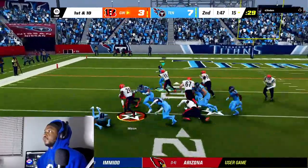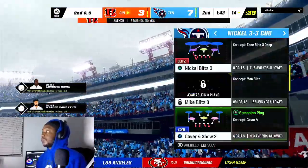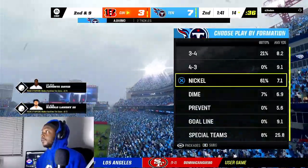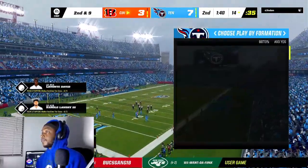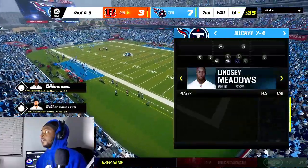Mixon with a 1st down carry. He will push his way down to about the 14. Amari Barno getting there to make the stop. They went right back to him, but he pretty much had nowhere to go on that one. The previous carry looked pretty good. That one, maybe he was a little tired.